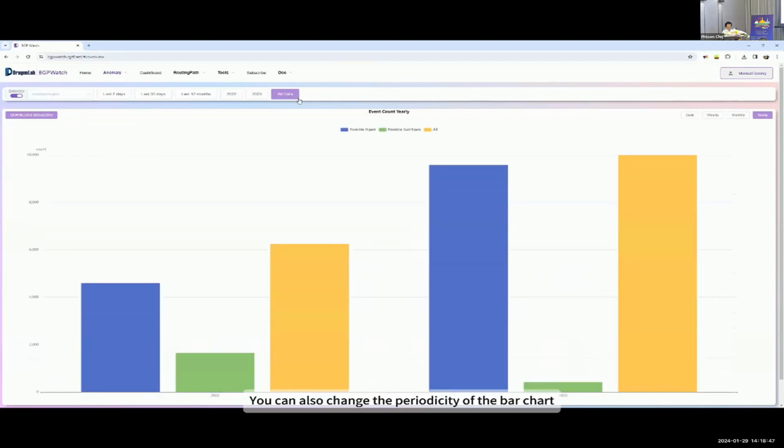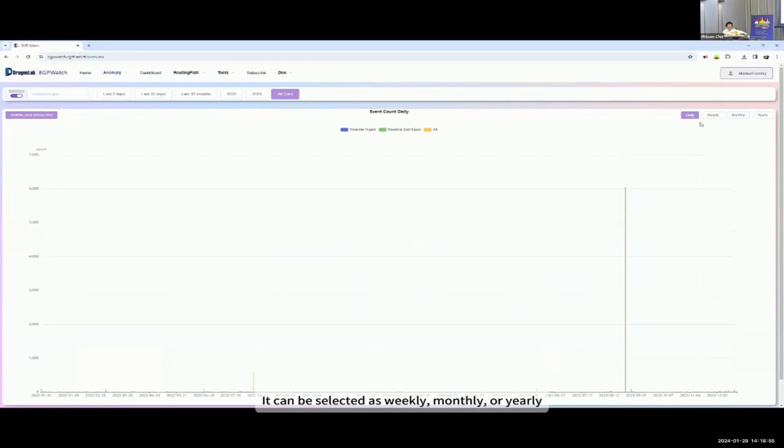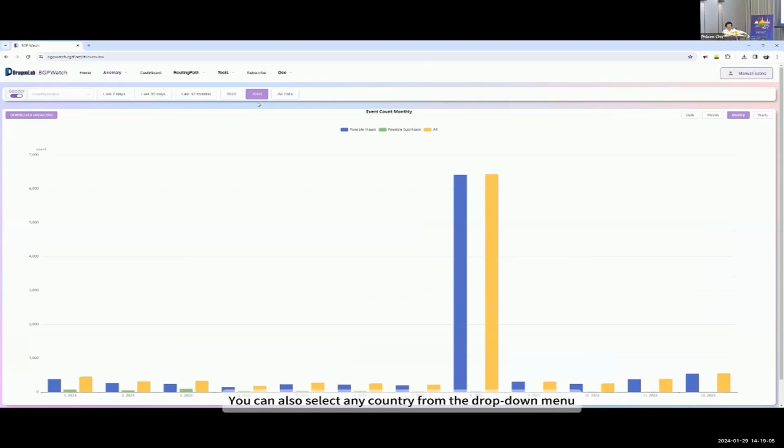You can also change the periodicity of the bar chart. You can click on daily to view the possible daily hijacking events. It can be selected as weekly, monthly, or yearly. The data in this bar chart shows the global possible hijacking events. You can also select any country from the drop-down menu. Toggle to the AS number mode to search with your desired AS number statistics.